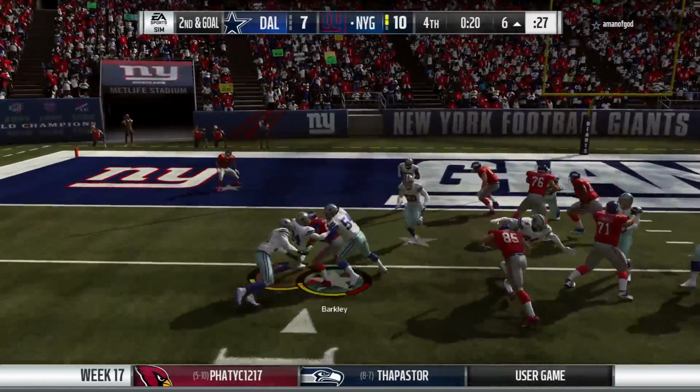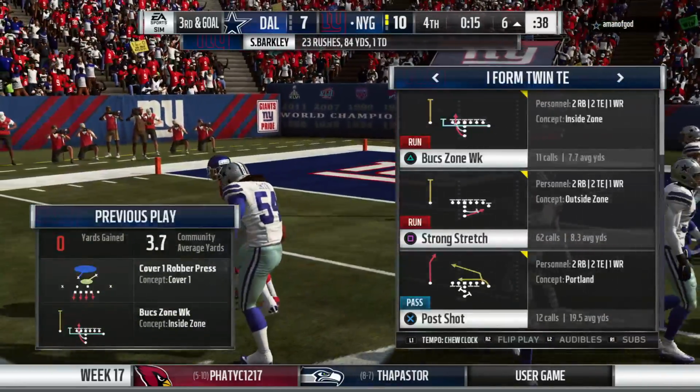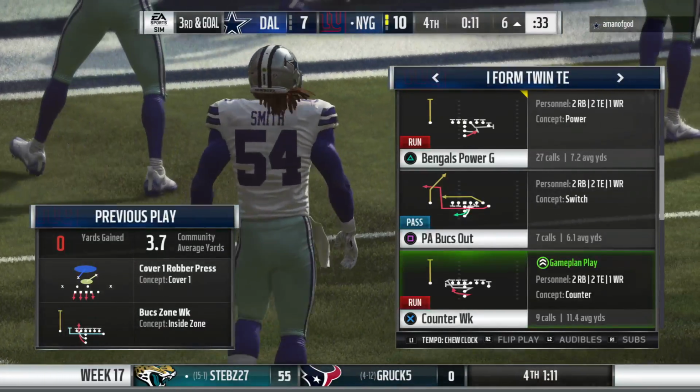After the penalty, they go with Barkley. Looking to find a lane, but he can't. Reined in at the line of scrimmage. No gain on the play there, and they're going to need to come up with something better here on 3rd and goal.